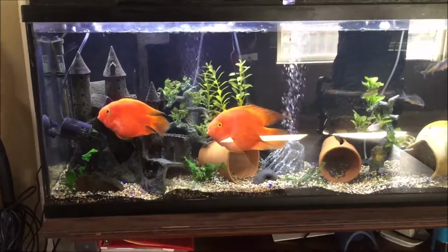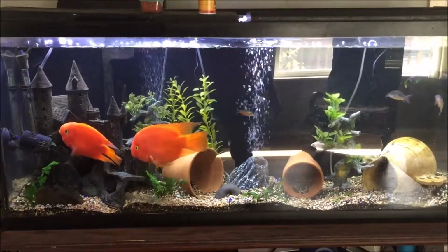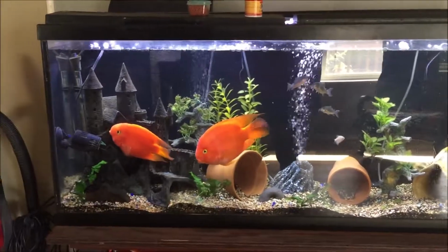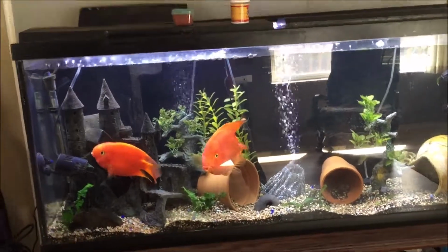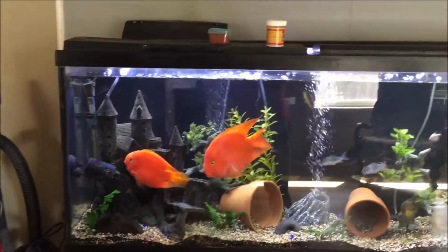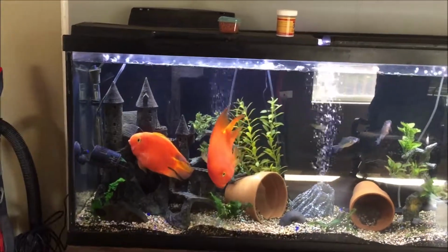I put my castle back in here because I feel like it looks better that way. And I do plan on ordering the left side of the castle one day, because I bought this for like $60 at Petco, and then you can buy them on eBay for cheaper, I believe. So I think I'm going to just order the other one on eBay or something, and then we can have 2 castles in here. Maybe connect them or something. I think that would be super cool.